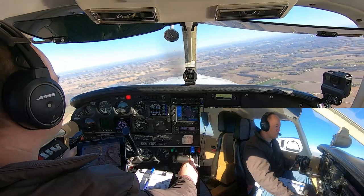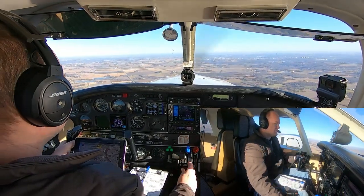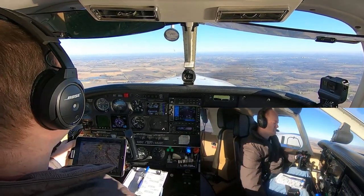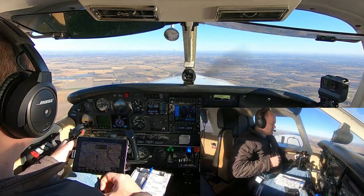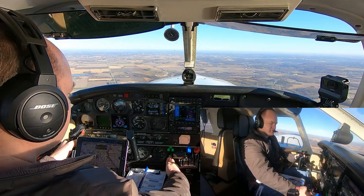I just dropped the gear there. You see that red light at the top? That means the gear is in transit. And now those three green lights near my throttle quadrant tell me that the gear is down and locked.